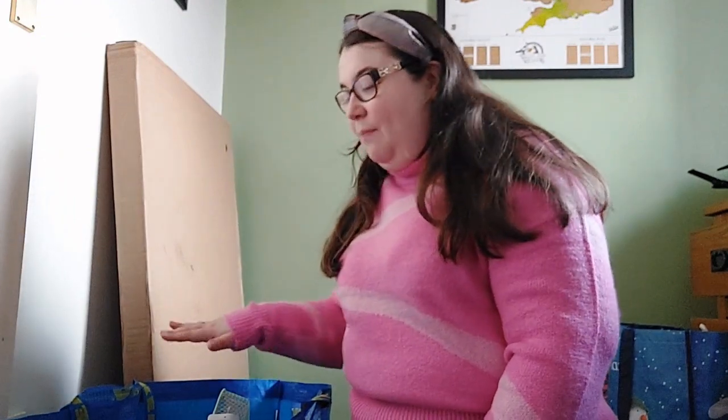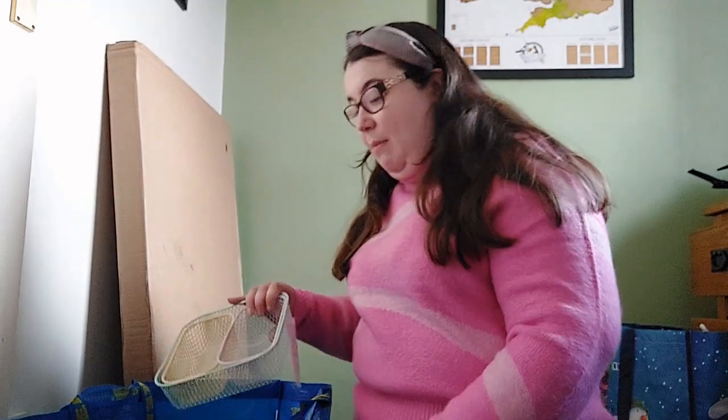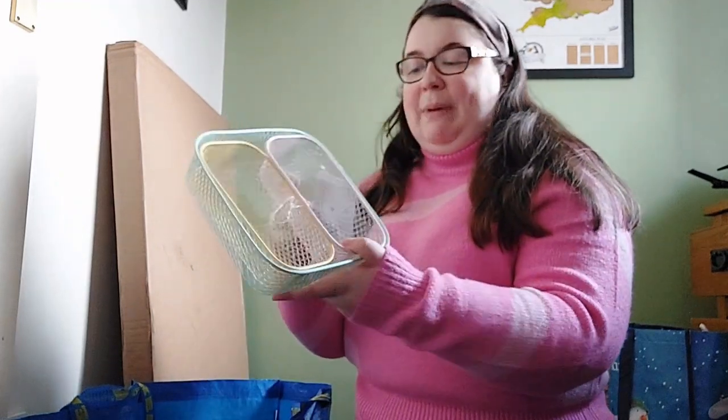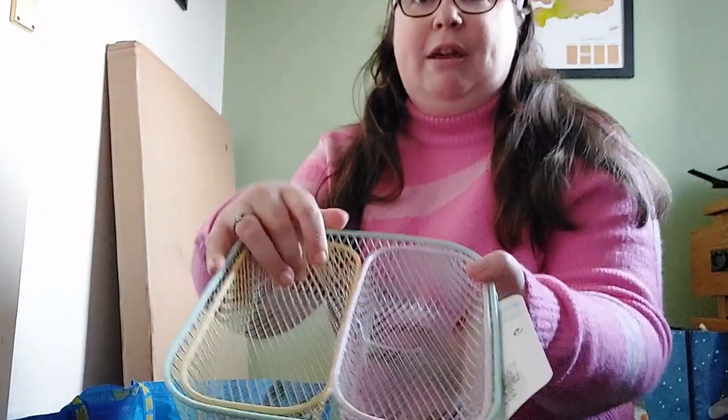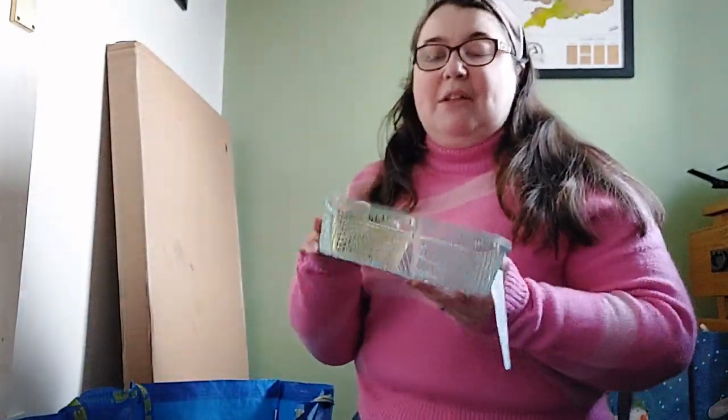And then a couple of these bits are actually from Primark. So I got these baskets. This was £5, so it's a set of three baskets and they're kind of pastel colour, so I thought that'd be quite good for pens or for paints.